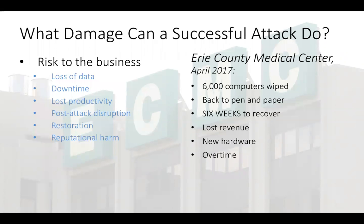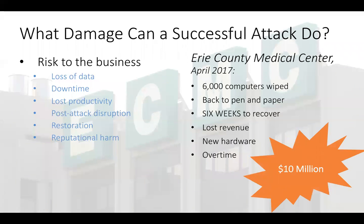Those manual processes were resorted to for about 6 weeks. For about 2 of those weeks, the staff operated without full access to their emails and conducted patient registration manually. For 3 of those weeks, all of the lab results and other communications were delivered via messengers, and even things like electronic prescribing were unavailable for about a month.